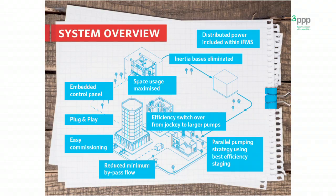pumping strategies in there, so we've got parallel pumping strategy with best efficiency staging, so we're always maximising what we can do with what we've got. We minimise the space, so again, you may have more lettable space now, or you can build an extra building or something like that, which is good.